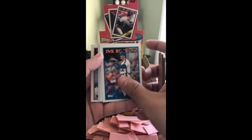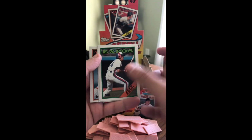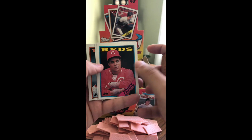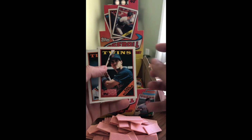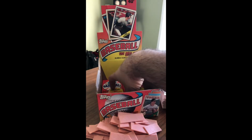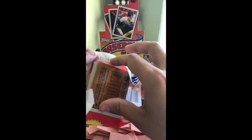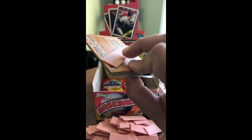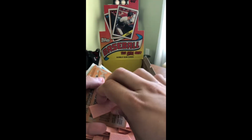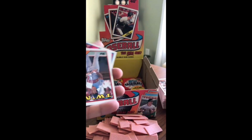As I say that, I'm another Don Mattingly, which is my guy right there. David Cone with the Mets, a Matt Noakes All-Star. A Barry Larkin, off-centered Barry Larkin, but nice Barry Larkin nonetheless. As I pry the gum loose on yet another pack.